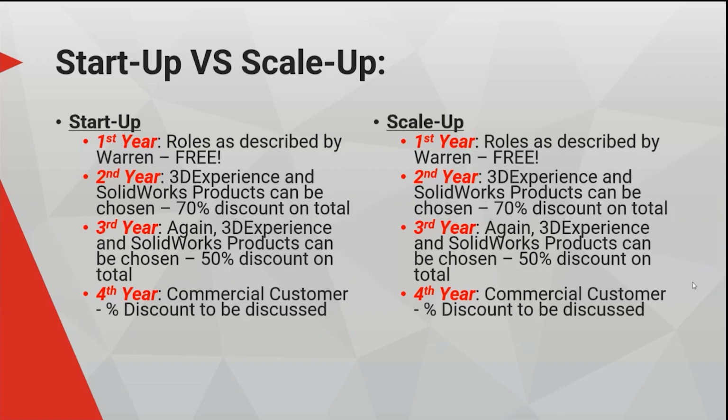So it still makes it worthwhile, especially if you have this type of product where you want to do advanced simulation, or you want to do advanced collaboration, not only internally, but with different companies as well. In your second year on the startup program, you get 70% discount on the total products that you would require. Now, this can be very specific. Here you can choose much more specific products according to your needs or requirements. But again, it can be 3D Experience or SOLIDWORKS products.